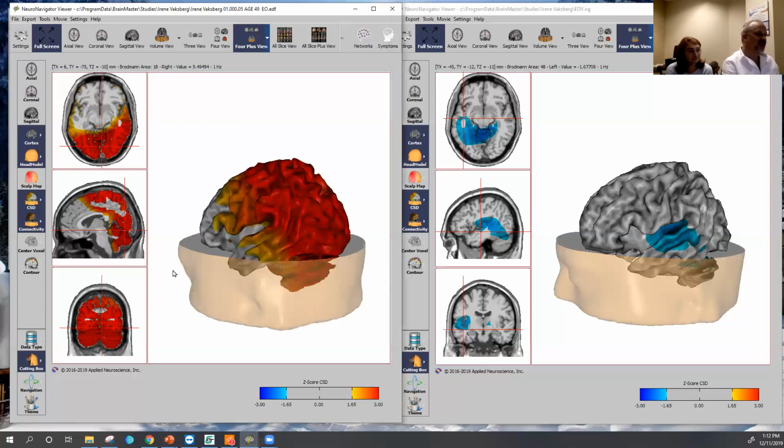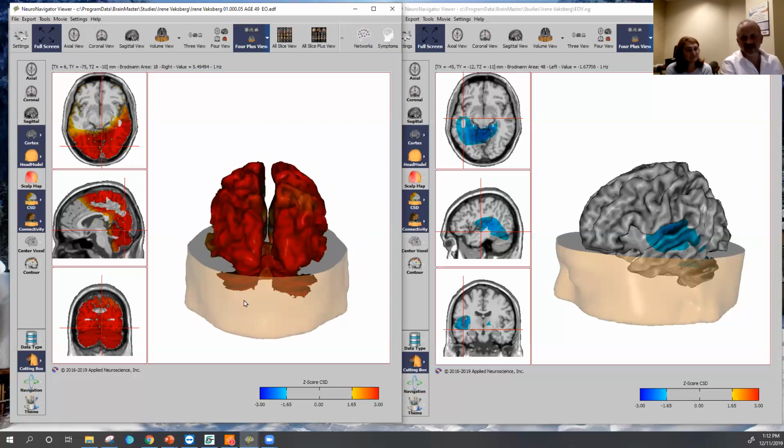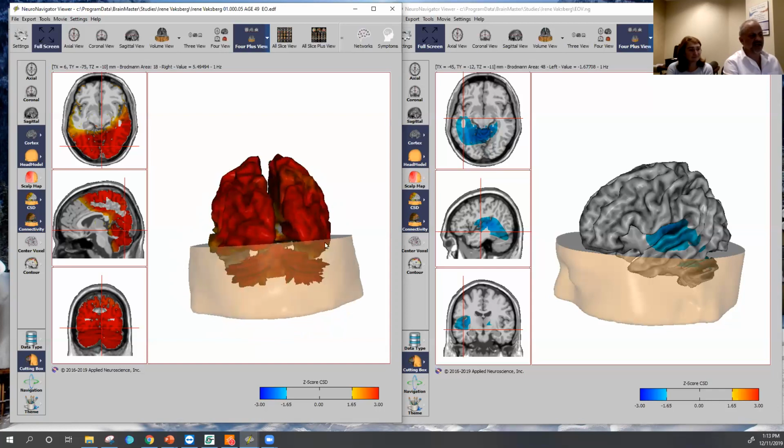So I'm going to go ahead and just move these around so you can see the extent. We have much better visualizations now with the new software than we did a year and a half ago. But back here is cortex, and this is the cerebellum. This is the part of the brain that allows all motor function. So we know why she was shaking so much. This thing was just lit up, okay? And so all of her muscles were just jumping all over the place.